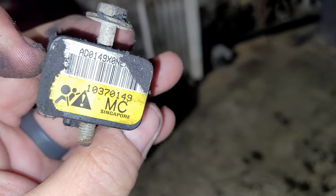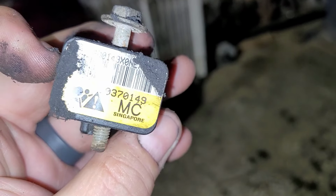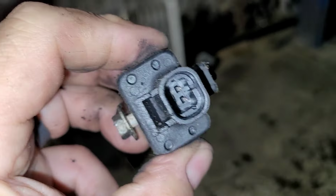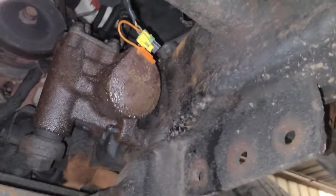Let's see. MC signature. Okay. They should be the same regardless. It's got a different number on it, but it should be the same. So, same for this one. Let's get up there, get that one out.